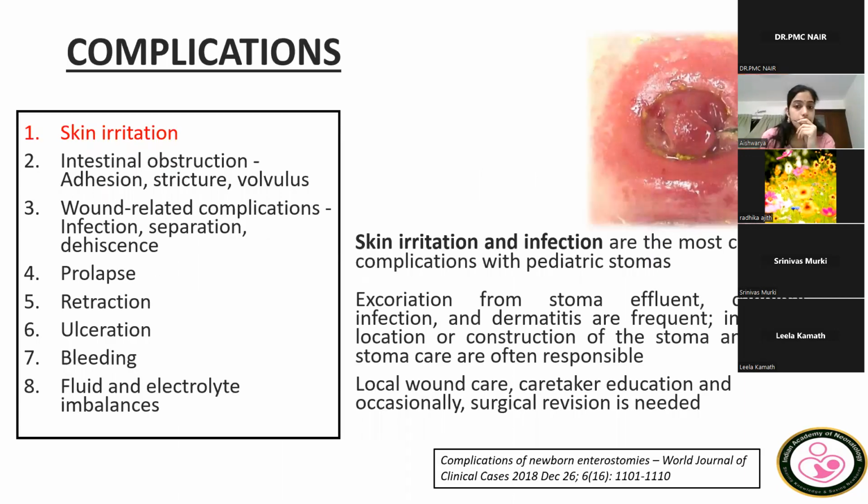Coming to skin irritation. Skin irritation and infection, they are the most common complications with pediatric stomas. Excoriation from stoma effluent, candidal infection, and dermatitis, they are quite frequent. Improper location or construction of the stoma, and poor stoma care, these are the factors often responsible for the same. Local wound care, caretaker education, and occasionally surgical revision might be needed.